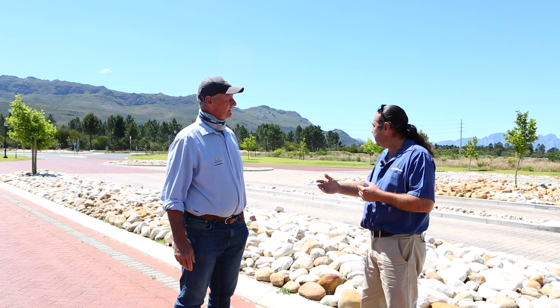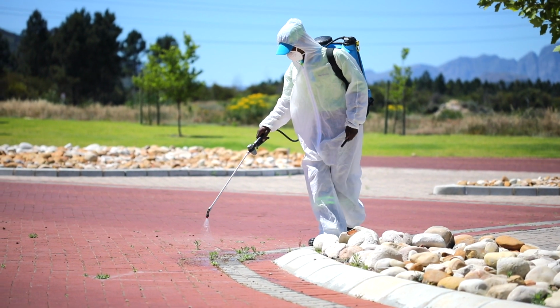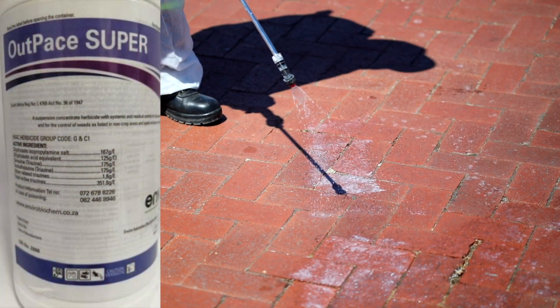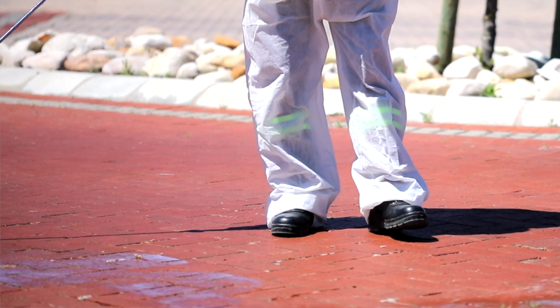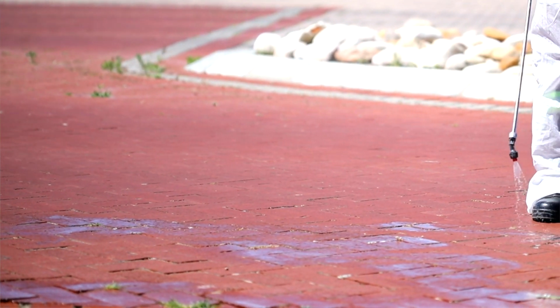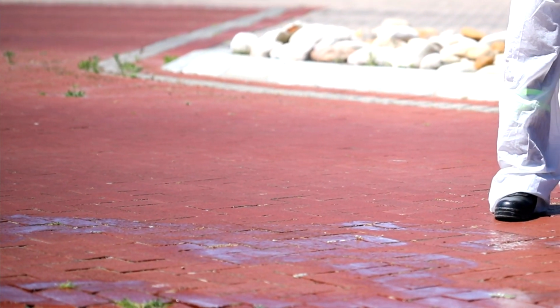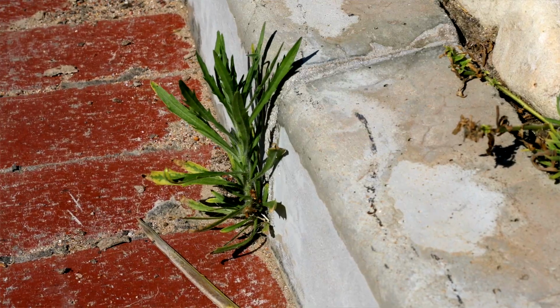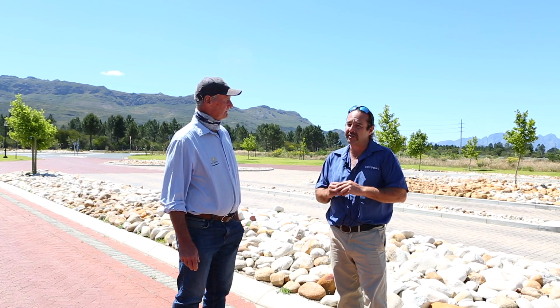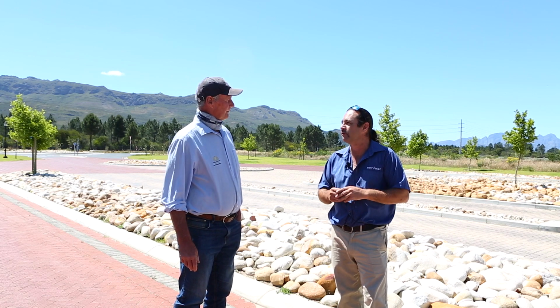So basically, like the guy is spraying here at the back, he's spraying Outpace Super, which is specially a product for hard surfaces. It's a systemic product. It goes into the weed and it actually kills off the weed into the roots of it. Because if you mechanically remove it, sometimes the guys just break off the leaves, but the roots still stay there. And from there, it regrows again. They actually guarantee it up to 6 months. Okay. So that's a long-term solution that we've got for the weeds.